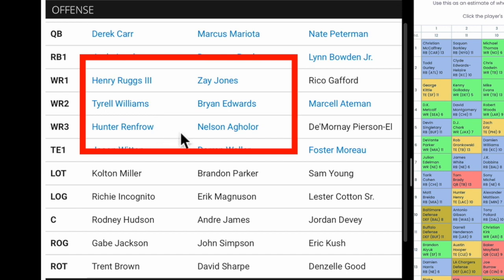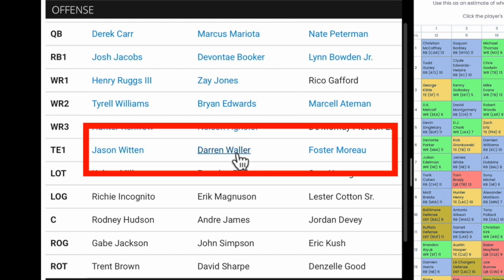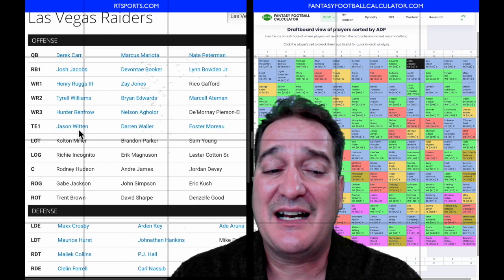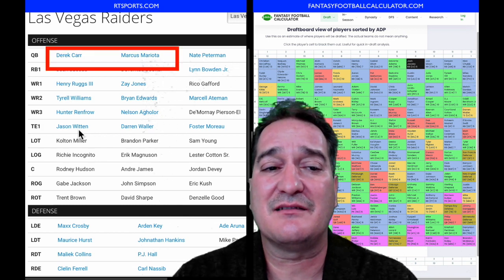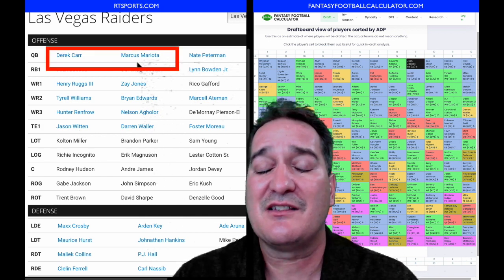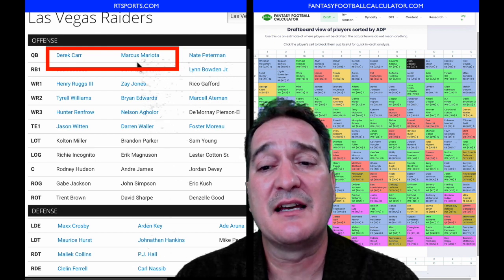Hunter Renfrow, Nelson Agholor, and Zay Jones. These guys have been in the league for a while, some of these guys. So I'm expecting, especially with these tight ends too. Look at this, Darren Waller. Foster Moreau was a good tight end last year. And this old man, Jason Witten, still playing after all these years. He's going to foster some of these young guys. This could be a surprise team to make the playoffs. Derek Carr, Marcus Mariota. So they do have some depth at quarterback.